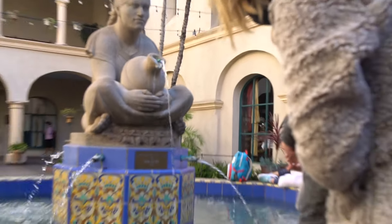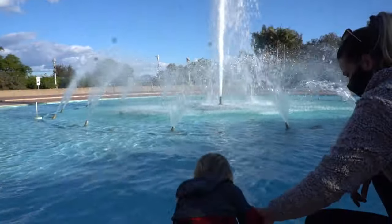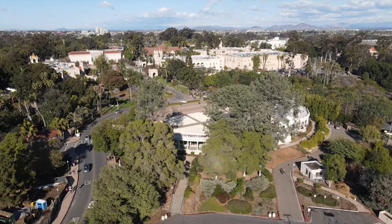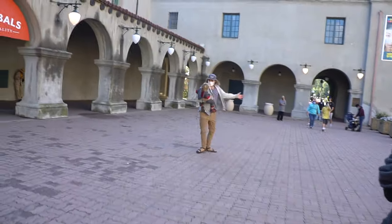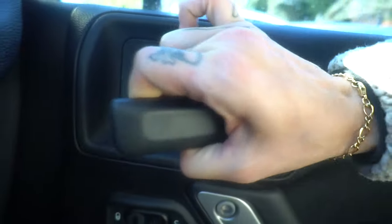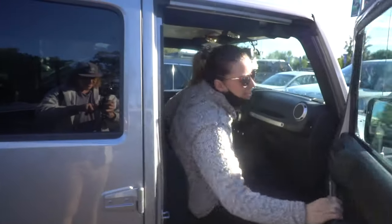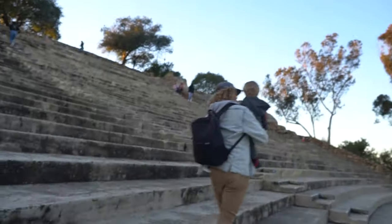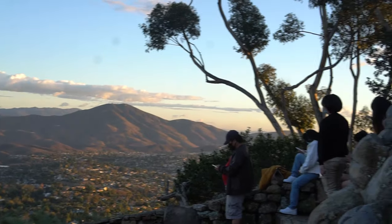Full of museums, memorials, as well as the San Diego Zoo, this 1,200-acre public park is surrounded by restaurants and is considered the cultural hub of the city. We met up with some more friends from DC later that day, Kyle and Devin. They took us up to the top of Mount Helix, which is an overlook known for a killer sunset.